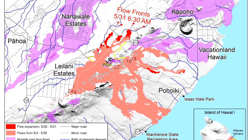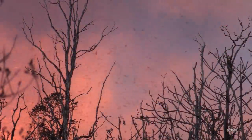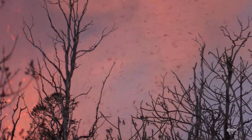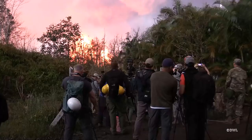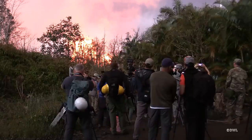There's also Pele's hair and other volcanic glass that are being wafted away from the Fissure 8 mountain, but that seems to now be flowing not into the Leilani Estates area. The winds have changed since yesterday.